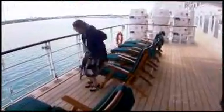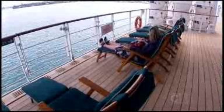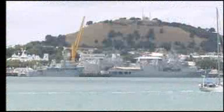Oh, look, they're comfy too. Good padding. Where's that? Is the harbour bridge over there? Devonport. Oh, look, there's our one frigate. It's sad when an ocean liner is bigger than our entire Navy fleet. Yes, it is rather impressive and a lot bigger than pretty much anything around here.